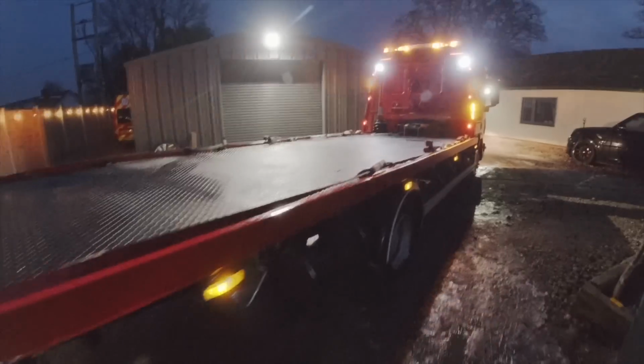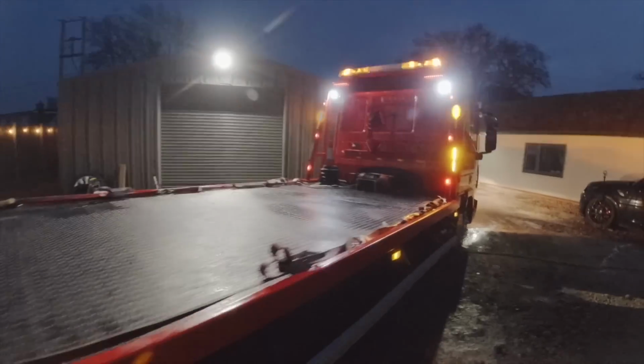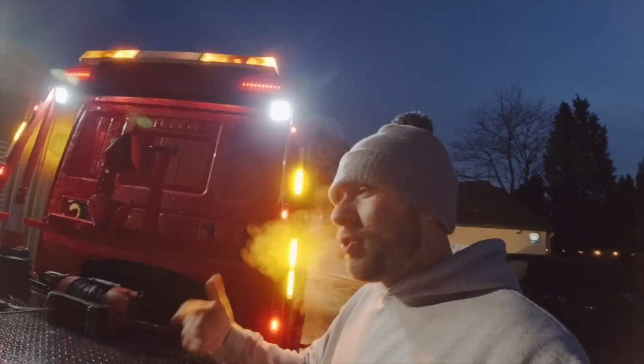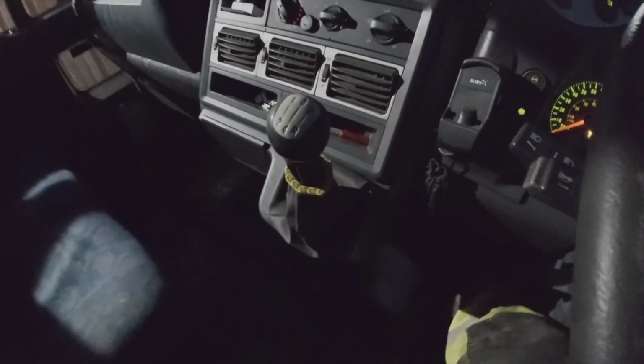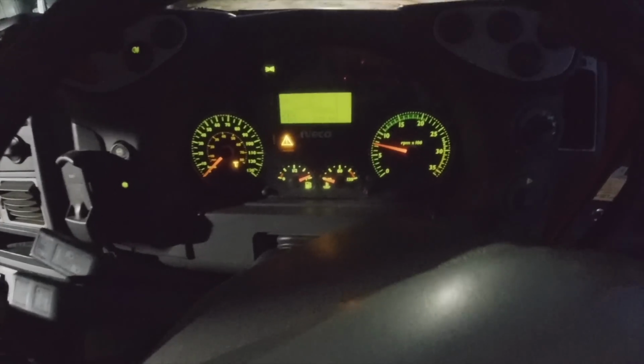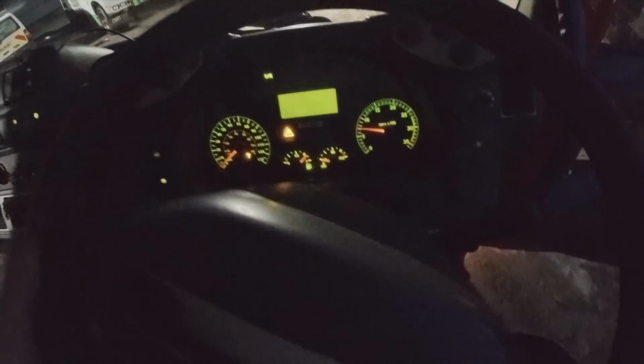Absolutely beautiful. And now I'm going to do a quick little video of the bed working in and out, just so you can see the impeccable loading angle on this 7.5 ton truck. Inside the cab, she's a standard 5-speed with reverse, nice and easy to drive for the semi-retired old boys or people on grandfather's rights. You can literally drive all day and all night.